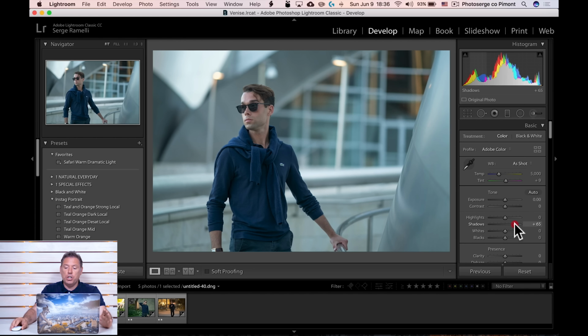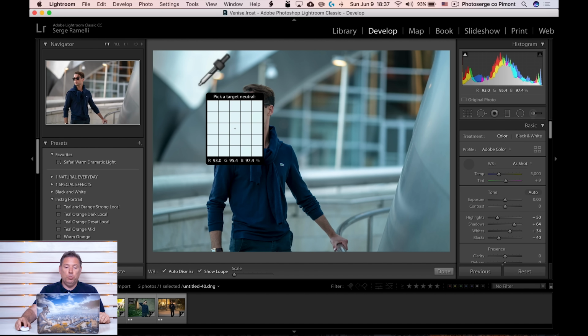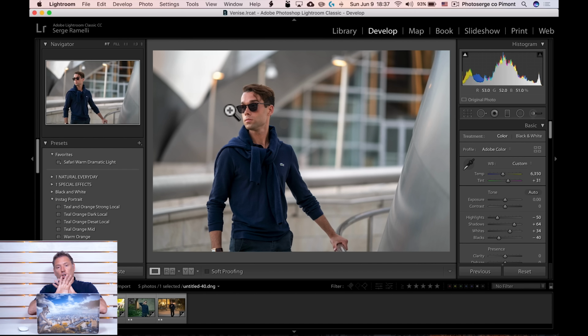So I'm going to open up the shadows a little bit, bring down the highlights. Then I'm going to do my blacks. You want to crush the blacks and have some white. So that's just a basic contrast. Now, I'm going to take this tool here. I want to neutralize any color cast by finding something that's supposed to be white like this and clicking. So now it's very neutralized and that's a good base to start with.